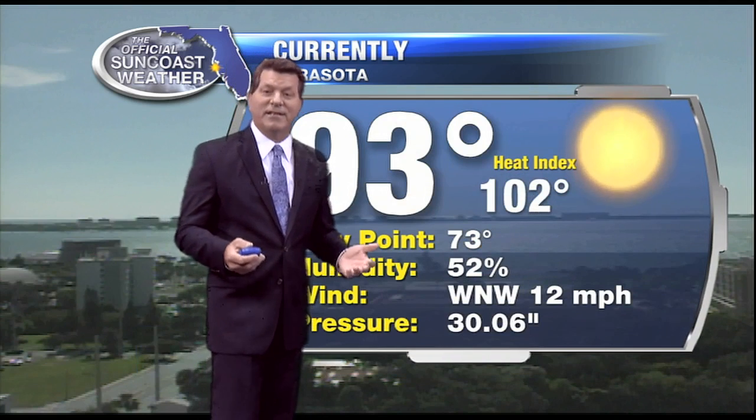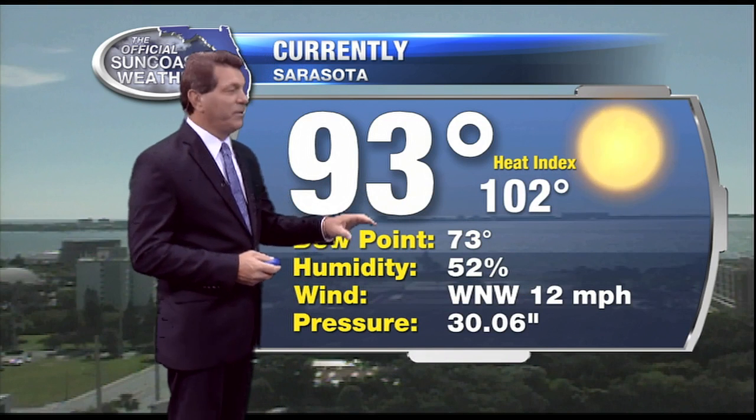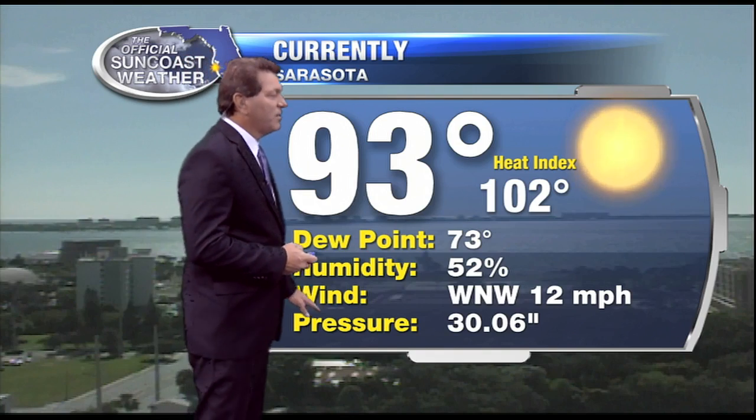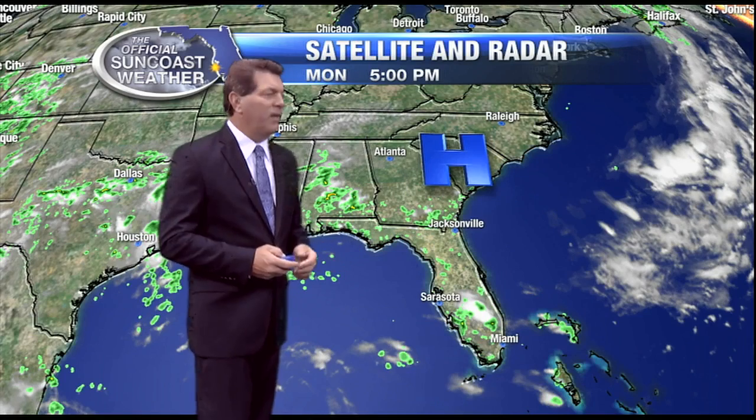Well, sunshine out there right now in Sarasota Bay, and look at that, the heat index staying up past 100. It was 103 just an hour ago, so it's cooled 1 degree. The actual temperature 93. Winds out of the west northwest at 12, and the barometer 30.06 inches, fairly high and holding steady. This high pressure ridge will be building back in.